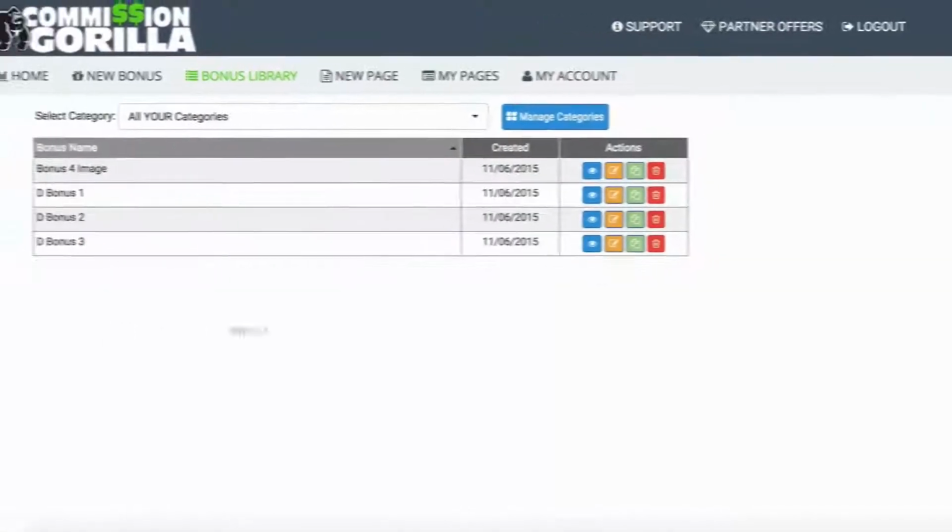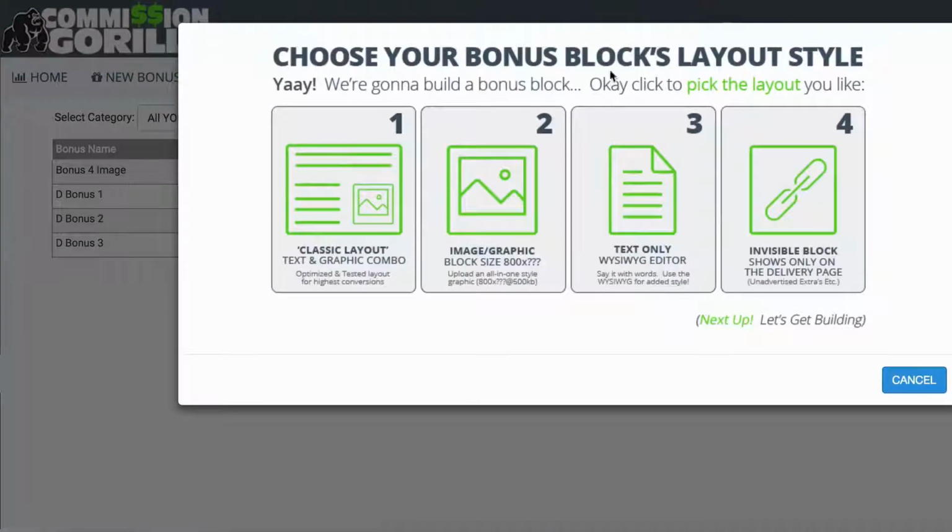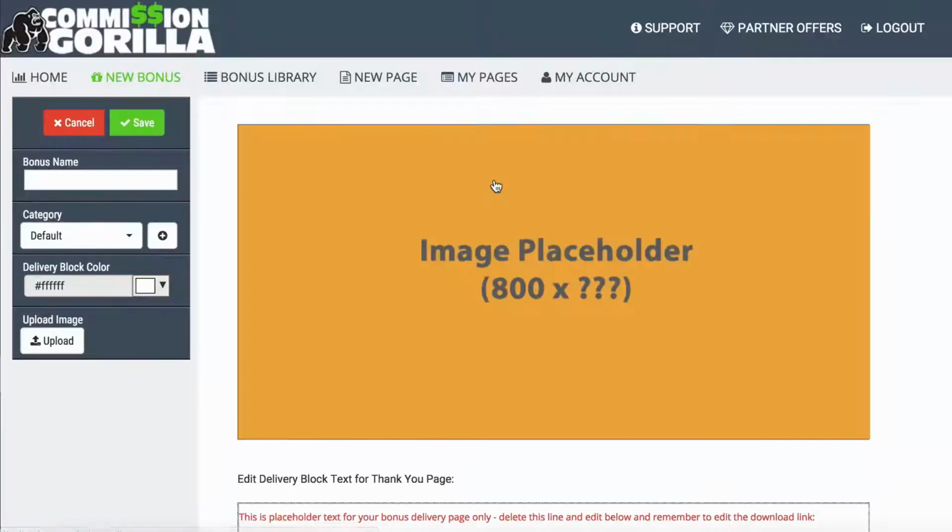Okay, so what I want to do now is actually add a new bonus. I want to show you what it's like to add, and it's very, very easy. So let's add an image graphic. We'll do image block for this one. We'll name it bonus example. And then you could also add it to categories.